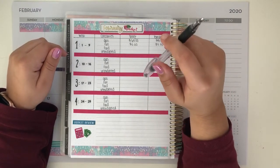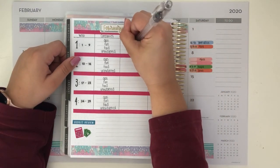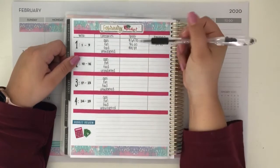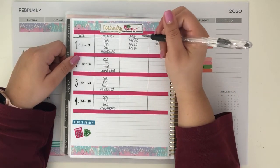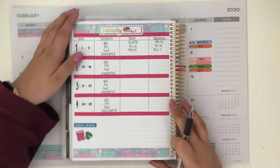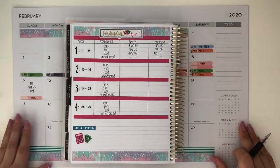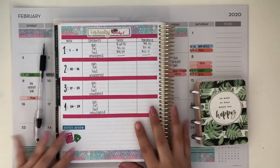So yes. Then for food, all my food expenses added together did come out to be $38.89. And I do also budget $40 a week for this. So similar to gas, if I subtract this from $160, I still have $121.11. So we're good with food. And then for unbudgeted, we had nothing, so I'm just gonna do that. So yes, I think that is everything for my week 1 check-in of February.